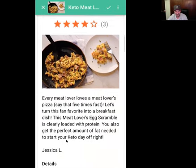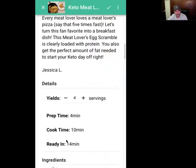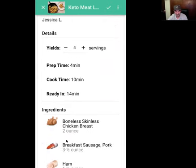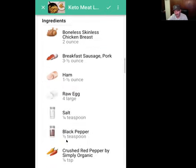Shows you and gives you a detailed description of the actual meal, the yield, how many servings it makes, prep time, cook time. I'm no emerald in the kitchen, but I do know how to work the stove and a spatula. And I'll tell you, if it tells you prep time's 4 or 5 minutes, it's 4 or 5 minutes. It's super simple to make.